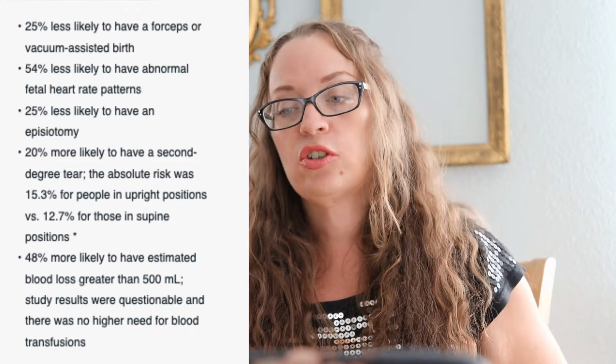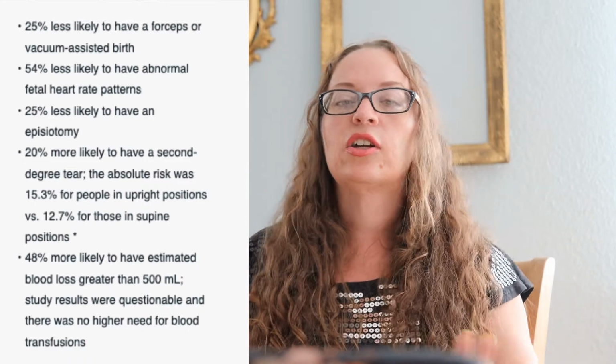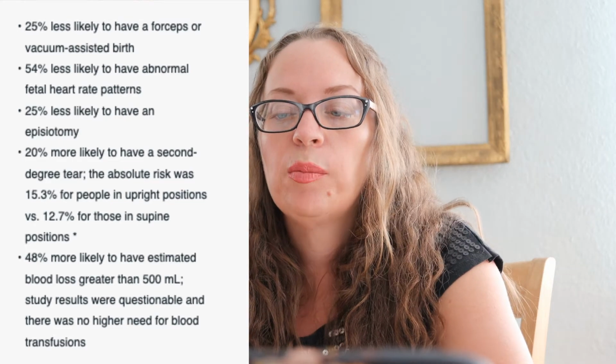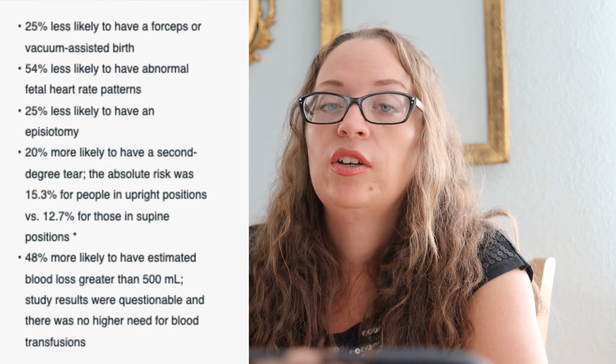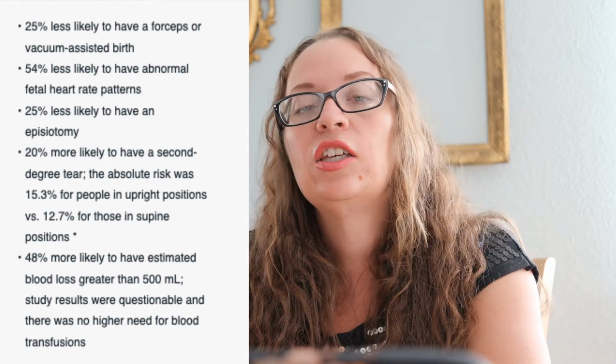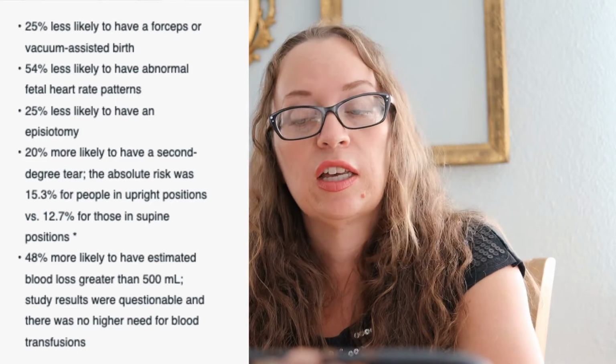Now, these are the bad things. You're 20% more likely to have a second-degree tear. The chance of a second-degree tear is slightly more likely, but that's also because you're less likely to have an episiotomy. Okay, so the doctor is less likely to think you need it, and so you have a slightly larger chance of ending up tearing because you didn't get that episiotomy.